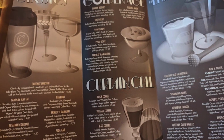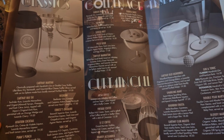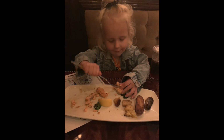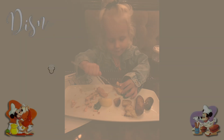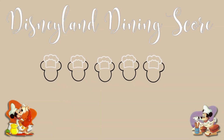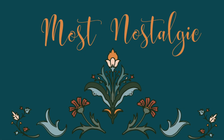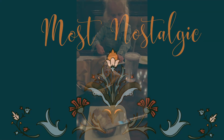No matter how you're dining, this is a lovely place to have a date with a special someone, or to simply relish in nostalgia under that old Hollywood golden glow. The Carthay Circle gets 5 Mickeys from me, plus the Date Night Award, as well as the Most Nostalgic Award.